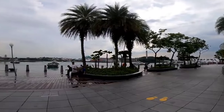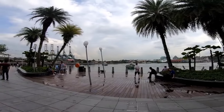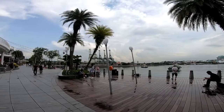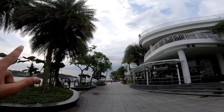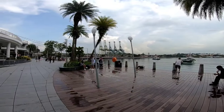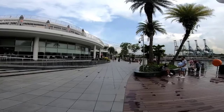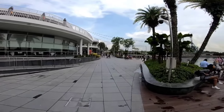So there are three ways to reach Sentosa Island from here. One is over there, you can see the monorail track. Then over there is the cable car, and below is the boardwalk. So boardwalk is free. Monorail tickets are a little expensive, and cable car tickets are very expensive.